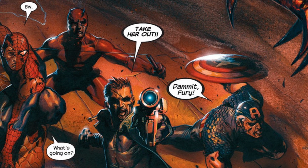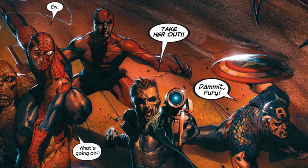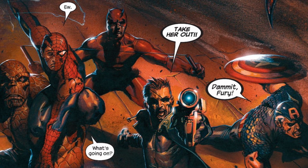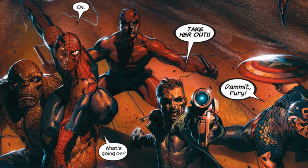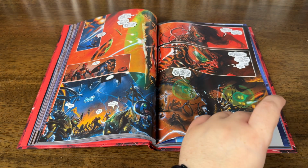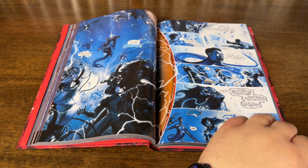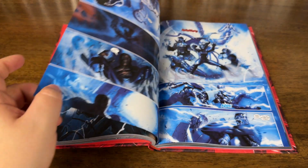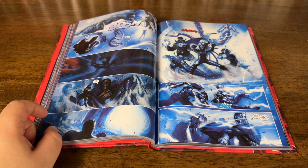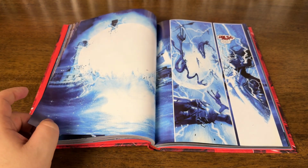However, the core theme of the story is that every action has consequences, and no one, not even the king of spies or the most powerful superheroes, can escape them. Another major theme is trust, and more importantly, betrayal, which is especially evident in Wolverine's arc. This is explored further in the Pulse issues, but I will get to those a bit later.